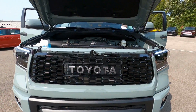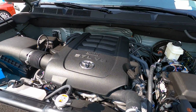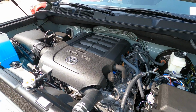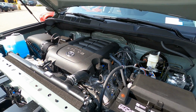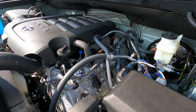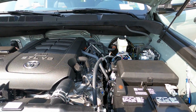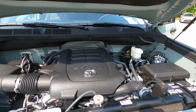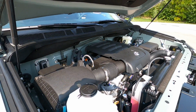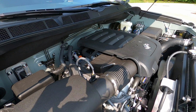All right, stalkers, under the hood, we've got the 5.7 liter V8 i-Force gasoline engine on the Tundra. This engine produces 381 horsepower, 401 foot-pounds of torque, and it's connected to a 6-speed automatic transmission. The fuel economy combined is 14 miles per gallon, city highway combined.